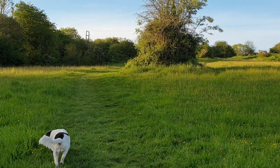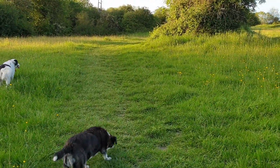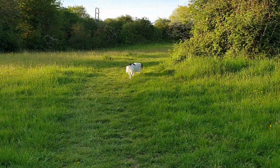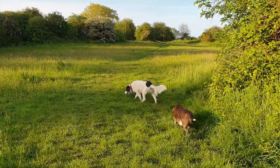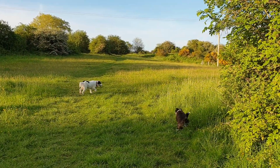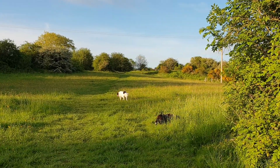Right then, that's basically our lap of the lodge nature reserve done. Right, I'll bring you back in a minute or so when we get to the top of the slope, and I'll just give you a 360 view from up the top of the bank. See you in a minute.